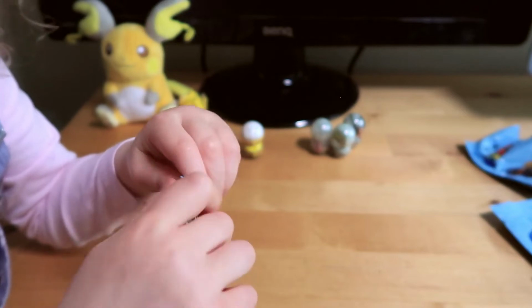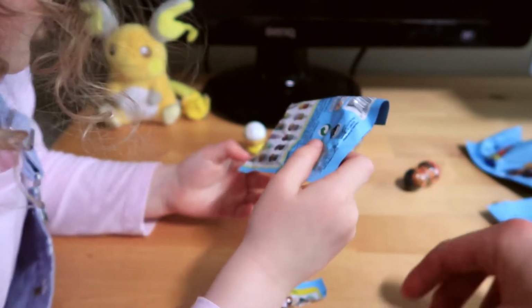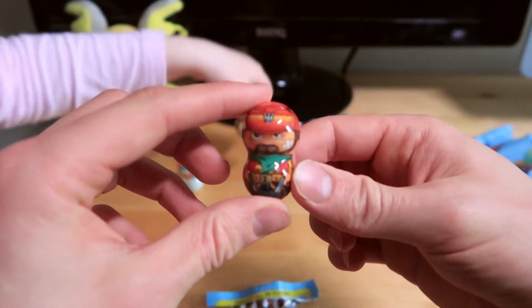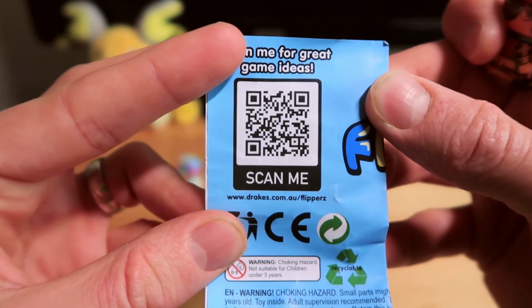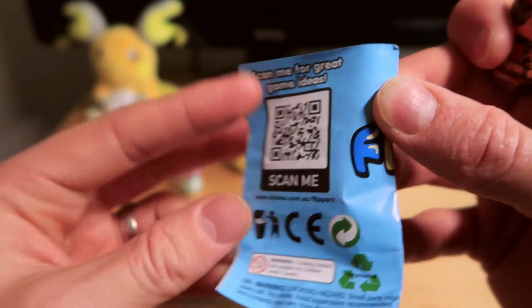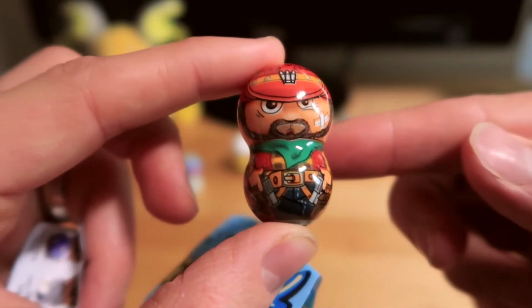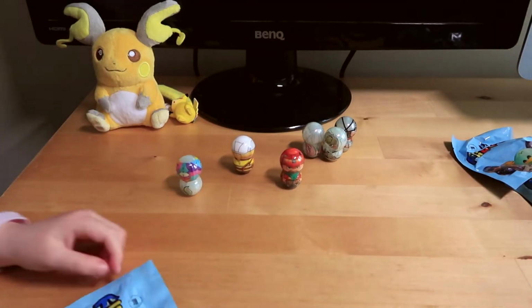They're a bit stubborn, aren't they? Yeah. It looks like something new. Can you bring it out? What's that? Another builder. You can get the whole worksite going. There you go, you can scan that and play some games if you want. Oh, this isn't a builder, this is Cowboy Carter. Yeah, he's got some pistols there at his holster, ready to go. Starting to build a bit of an army here.